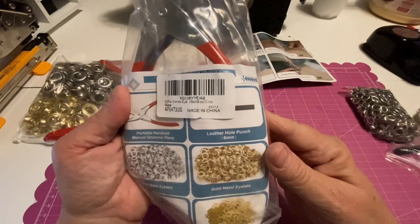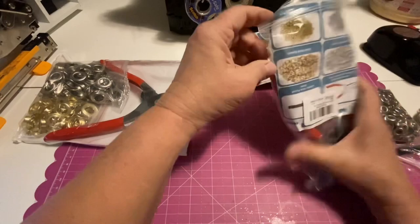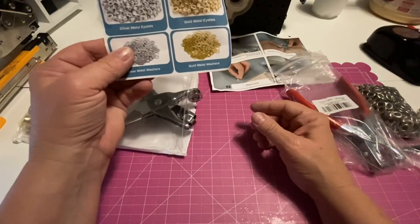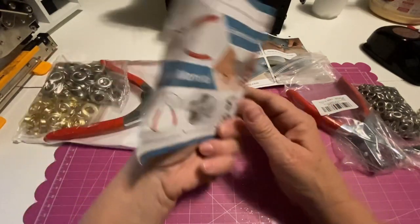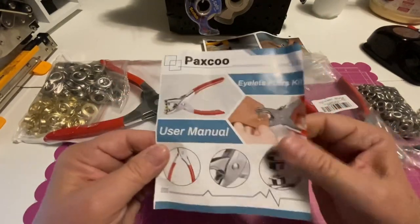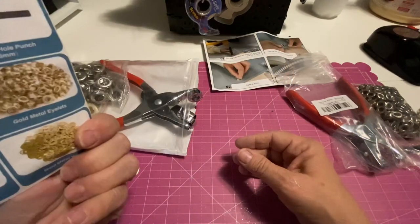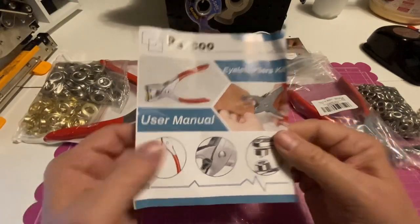Nope. Made in China. All right, let's see if I can pull it back out, or at least pull this card out. Grommet, hole punch, and it says it'll go through leather and everything. Paxco. And there's your user manual. Eyelet plier kit. And it worked great.